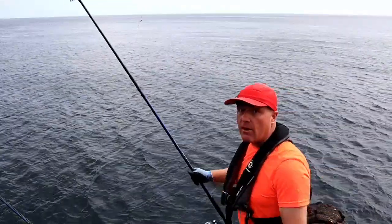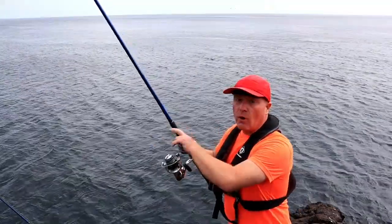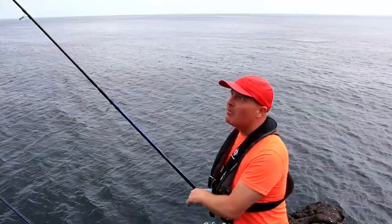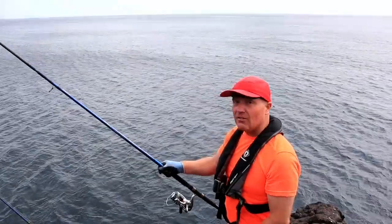As I say, I've got the heavier rod and reel today. Shimano Nexave 6000. I've got 40 pound braid on. And I've got my Shimano Nexave bass rod, 11 foot. This one's rated 2 to 4 ounce, and it's 11 foot 6.